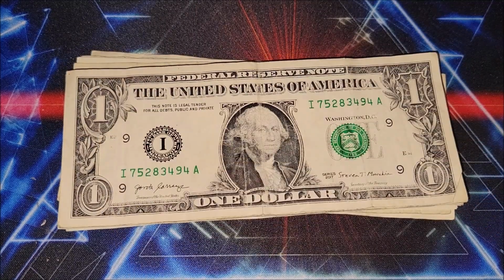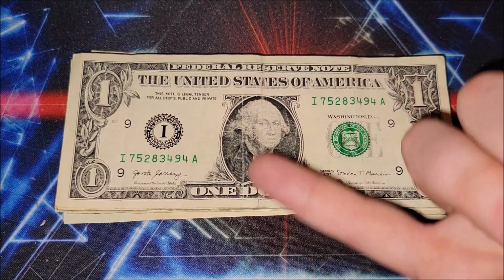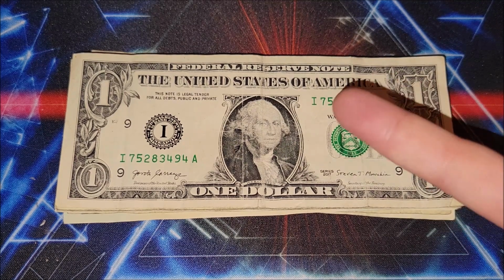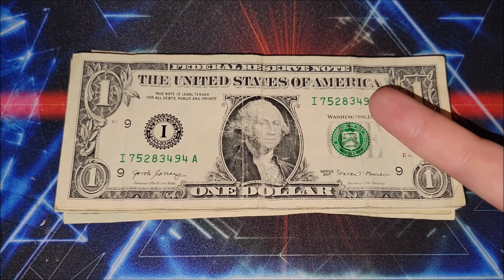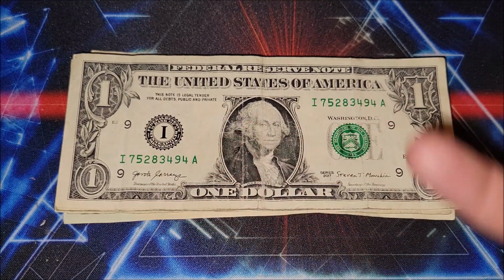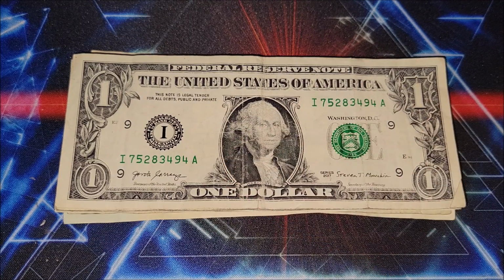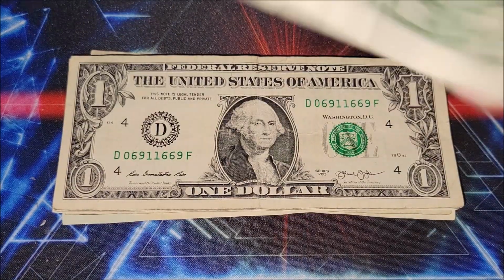Nothing going on there. Same deal, 2017 note. Really beat up. The portrait of Washington is almost rubbed off on half of it. 2, 3, 4. We're like one digit away from a broken ladder. That would have been a nice little fancy serial number if we would have had 2, 3, 4, 5, and then a 6 here or here. 7, 8, 9. You can see the difference between the print though. The serial numbers and seals are printed at a different phase of printing than the remainder of the note, so they hold up a lot longer than the rest of the note.